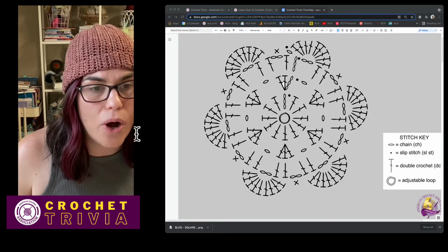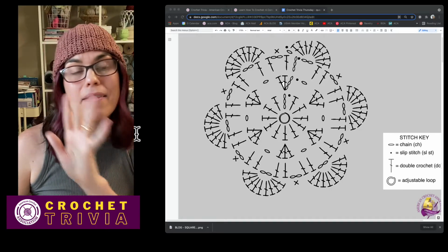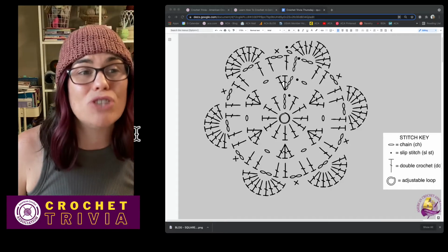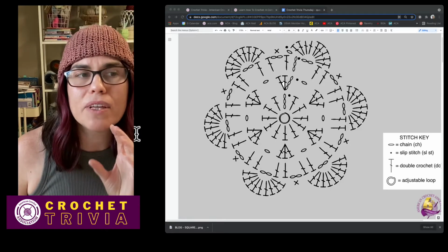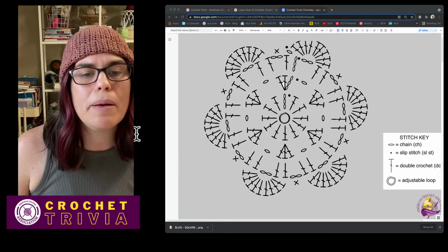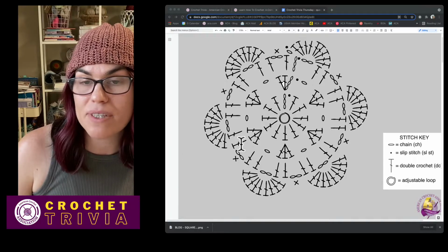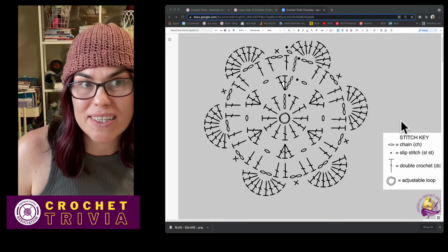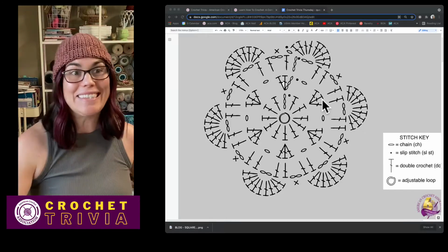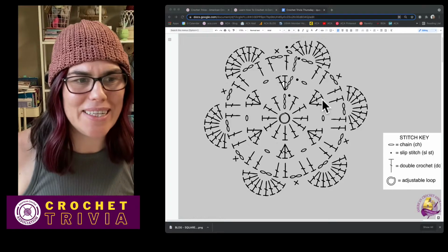Question number 1. Based on this chart, so take a look at this chart and then take a look at the key. This is all just kind of a visual thing. So even if you don't know how to read charts, hopefully this will give you a little insight. Based on this chart, what do the black dots represent? So if you see the black dots here, either in the stitch key or in the chart, what do they represent here? I can't wait for the first winner. I can't wait to see.